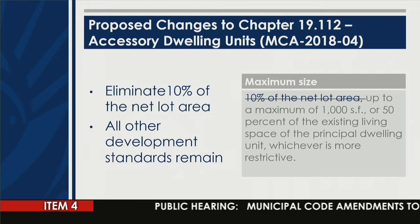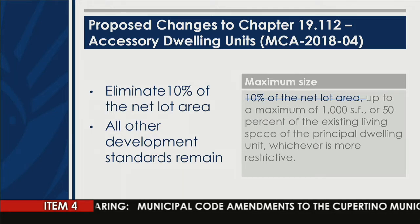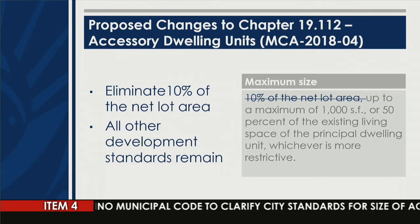So one of the big changes is that you will be allowed to maximize your ADU into the 45% FAR, which we don't think is going to be much of a problem since you'll be able to build that out anyways, as if you were to build a new 2-story home or a new single-story home and whatnot.